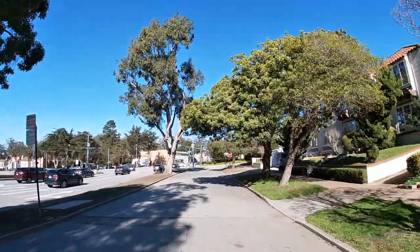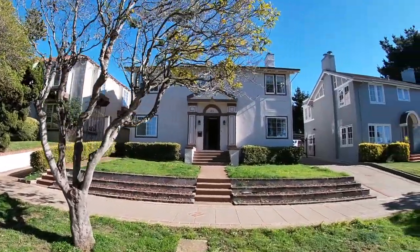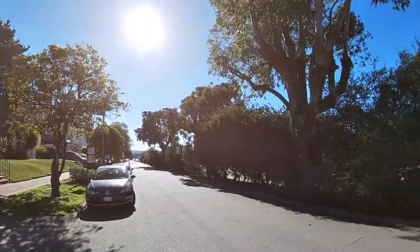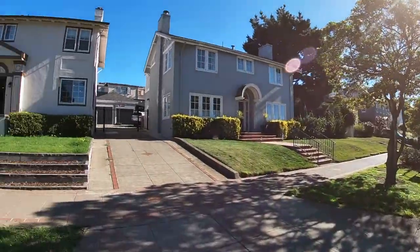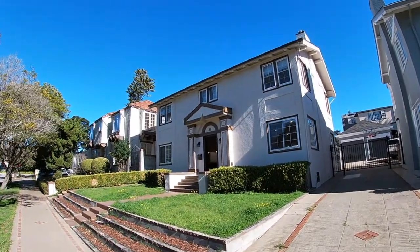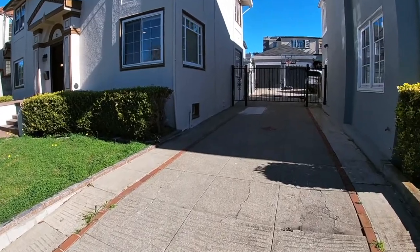Here we are on the exterior. Just lovely, beautiful, wide. You can notice this is obviously a detached single family home. This home is just absolutely enormous, and you're gonna have lots of space. There's a lovely little front yard, some hedges.